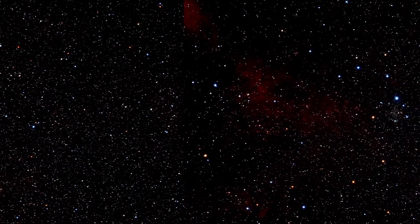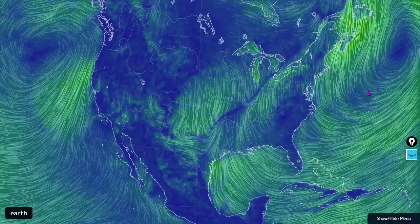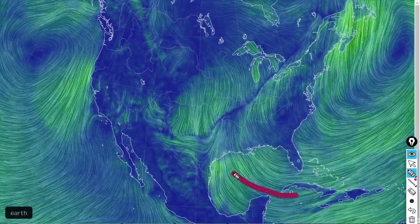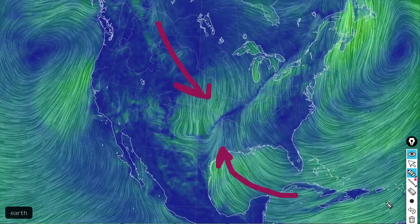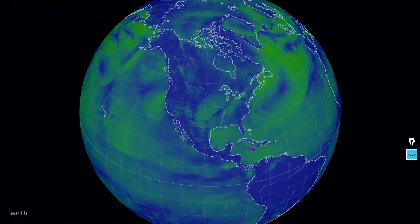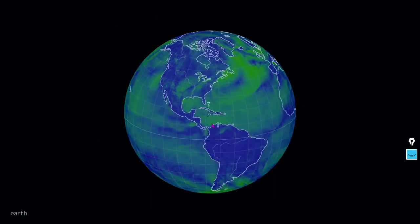Let's take a look at what's going on over the U.S. briefly. Here are the surface winds over the U.S., and we've got a convergence here. We've got a bunch of warm, moist air coming out of the Gulf, mixing with some cold, frigid air from Canada. And it's causing a bit of an atmospheric shakeup. We'll get to it. First, the surface winds of the Western world.